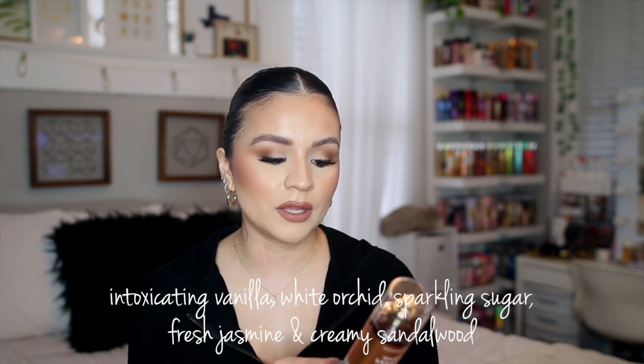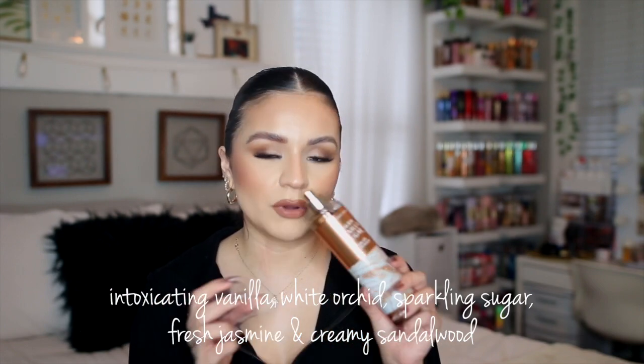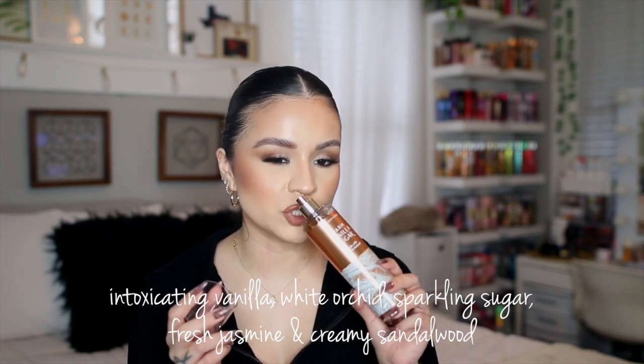Now I had to mention this one. This has been around forever as well. This is Warm Vanilla Sugar, and the reason I put it in this category rather than with the gourmands is because it's more of a sugary sweet scent mixed in with some florals as well. So the notes are intoxicating vanilla, white orchid, sparkling sugar, fresh jasmine, and creamy sandalwood. So I feel like there's more to this than just a spun sugar scent.